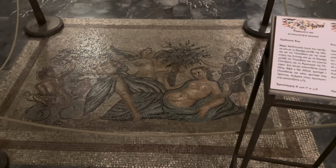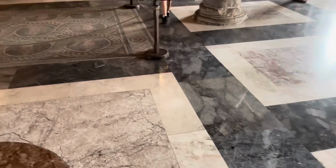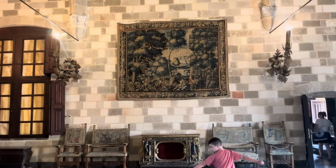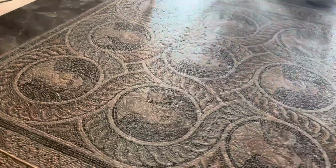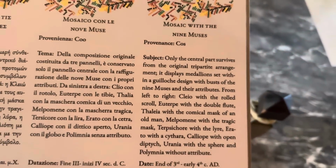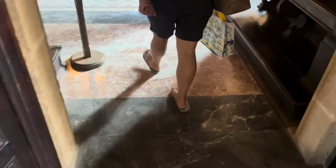Look at this. Absolutely beautiful. Look at the tapestry. Oh, man. Let's get this from the correct angle. And here's your info on that. The 9 Muses. Look at this furniture, guys.